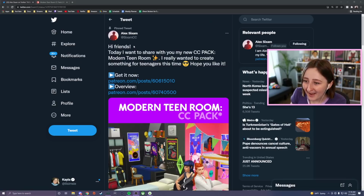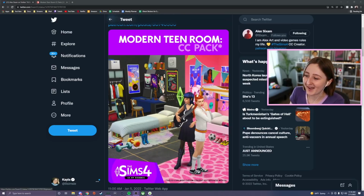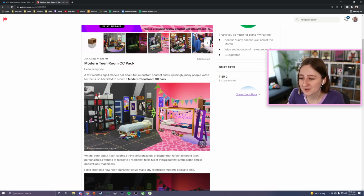And this new pack from lilsimsie is called the Modern Teen Room CC Pack. Okay, and let's just take a second to take this all in. There is a lot of cool new stuff in here. The official post talks about how they made a poll a few months ago, asking what kind of CC we want to see in the new year. And like everybody was just saying, teens, please give us stuff for teens. And so they made this pack.